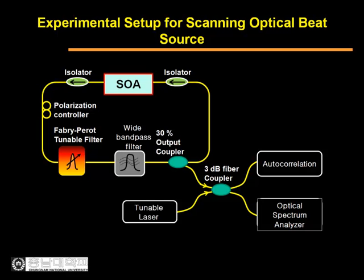The output of the DFG, its wavelength, its line still depends on the linewidth of your sweeping laser. Actually, for the efficiency of the terahertz radiation, it should have a very narrow line. But in this case, we just obtain a 0.1 nanometer line in the sweeping laser.